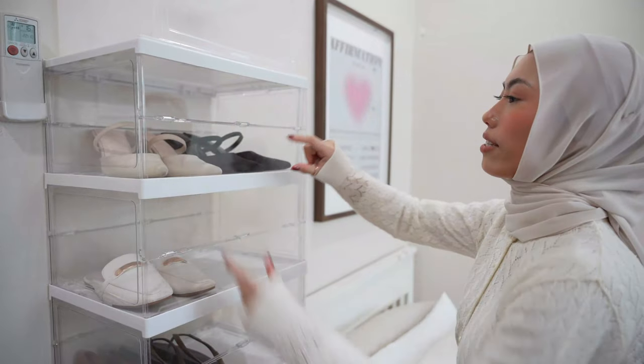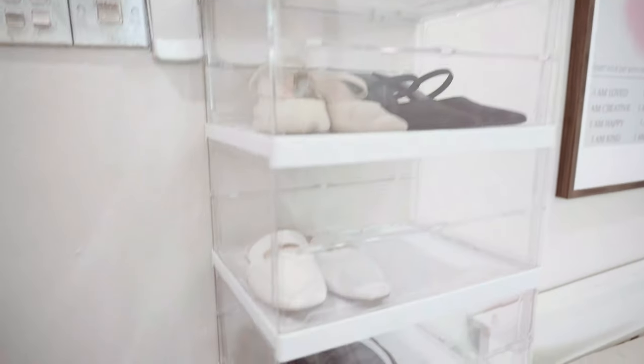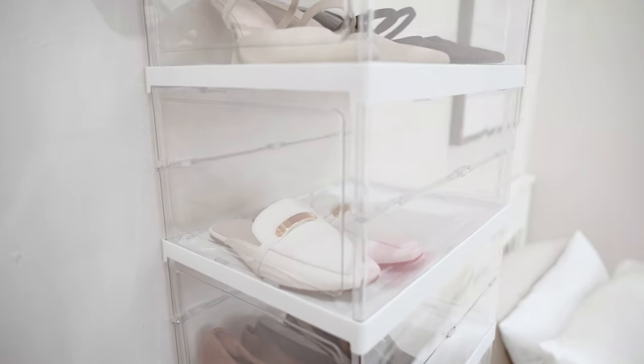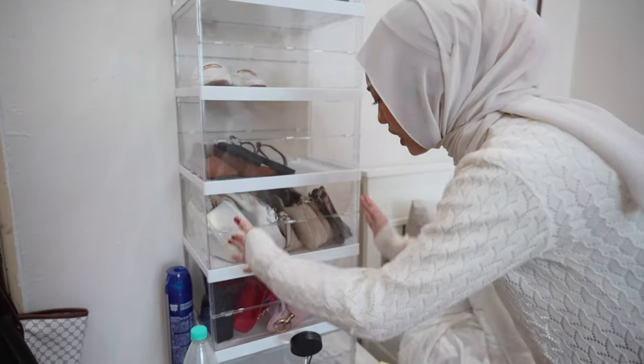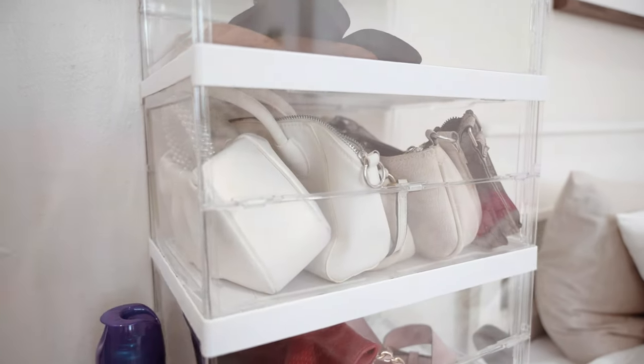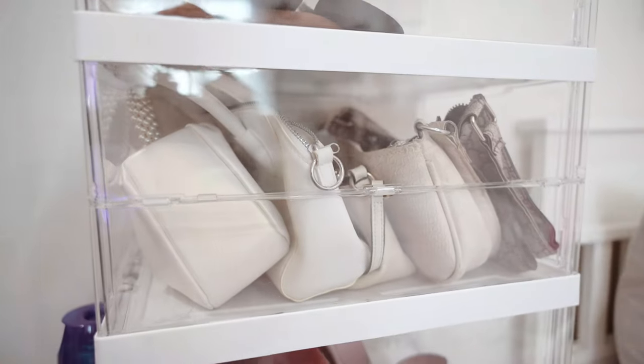So right here, I just have my go-to heels. I wear them a lot actually. And then I just have my flats, my go-to bags. It's quite color-coded, not really actually. Like white and minimalist, you know.